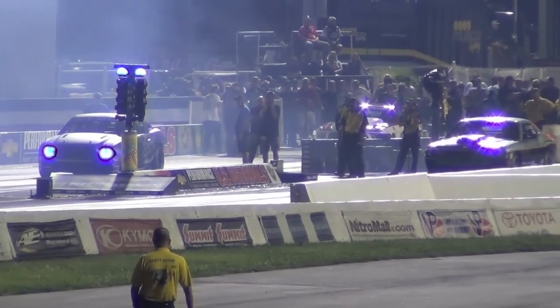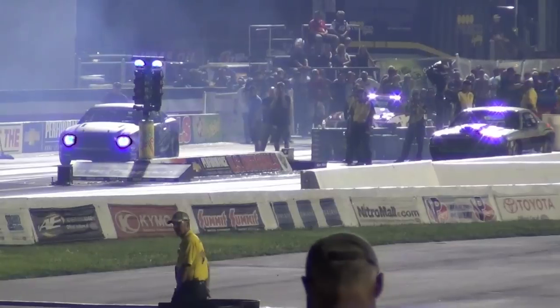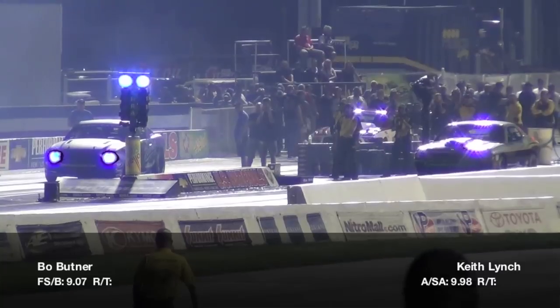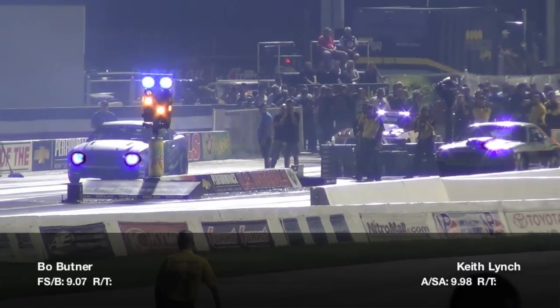Stealth fighter out there in the Summit lane, the B-2 bomber out there. Aaron Deeming is going to be very tough to track at the top end for Keith Lynch. They're only leaving about less than nine tenths of a second apart.